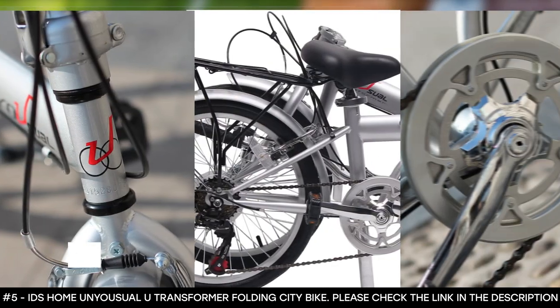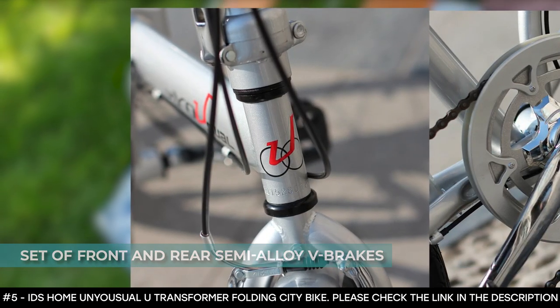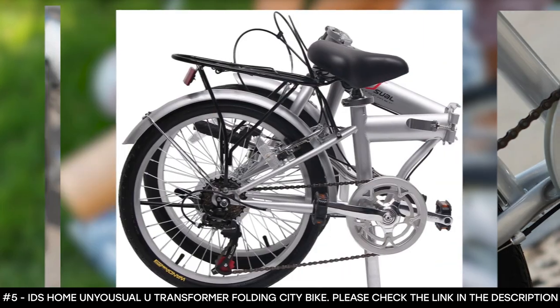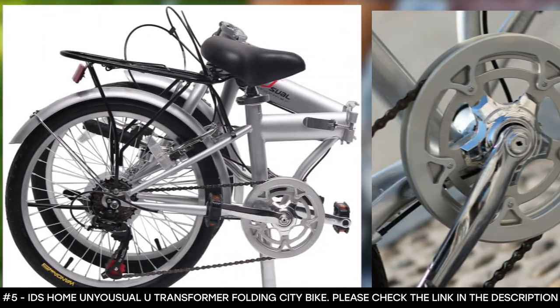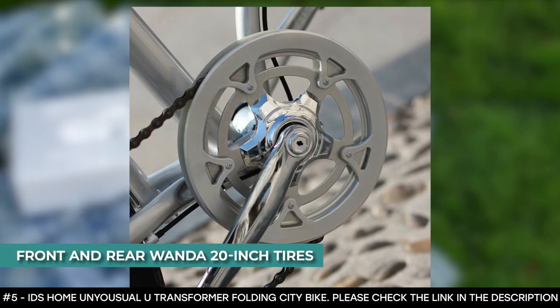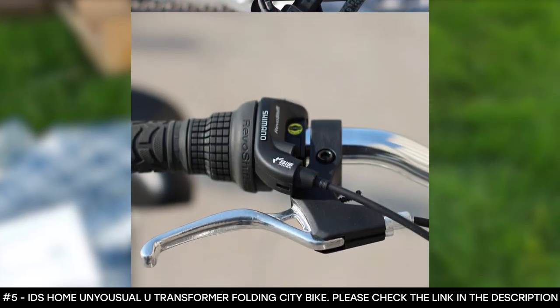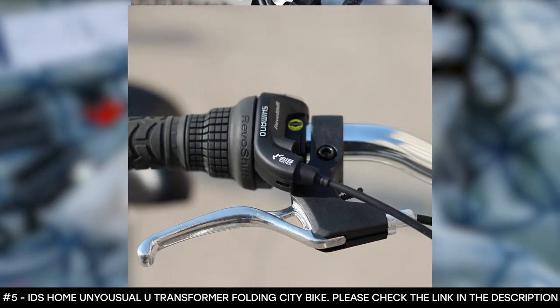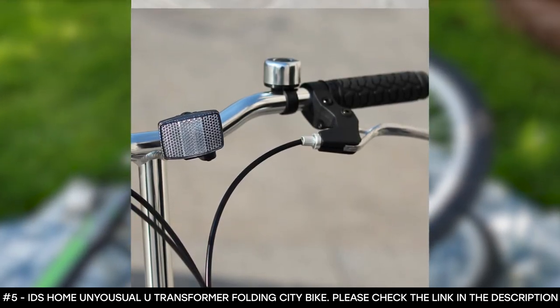It features a set of front and rear semi-alloy V-brakes. And these V-brakes are less expensive and easy to repair, replace, and maintain than the typical disc brakes. This best folding bike boasts front and rear Wanda 20-inch tires that make this bike a great choice for use in the city. These tires offer very good grips on both roads and paved surfaces. They also offer a good cushioning effect against bumps.